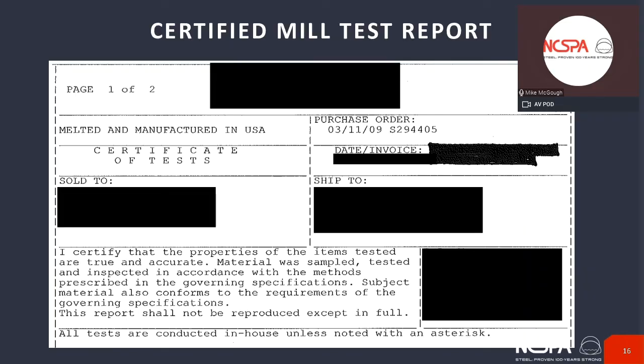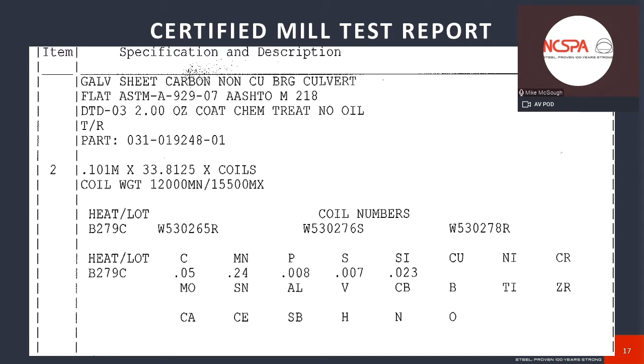This next slide shows an example of a standard certified mill test report. Please note that due to Buy America regulations, the requirement is that this material is melted and manufactured here in the good old US of A. This slide shows us the chemical composition of this particular heat. Carbon, manganese, phosphorus, sulfur, silicon, copper, nickel, and chromium are all part of the composition. This will also show us the coil numbers.